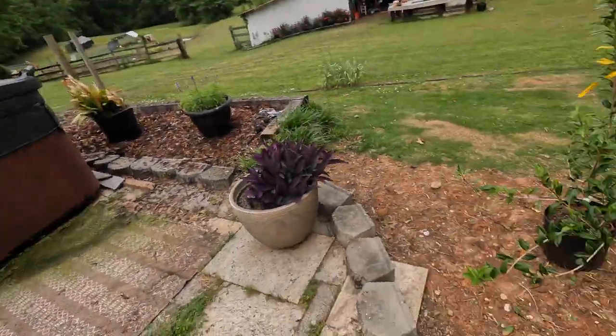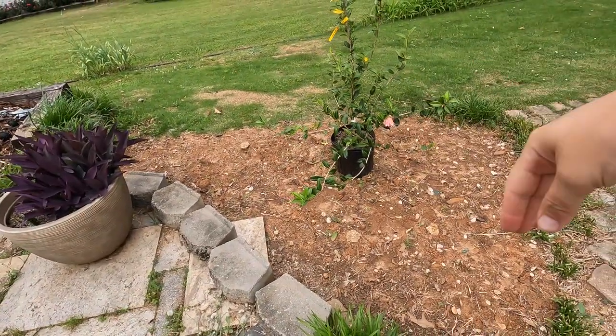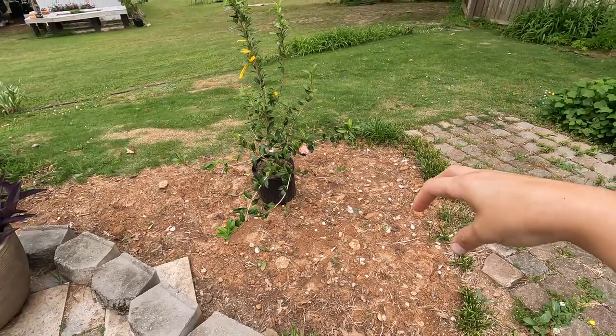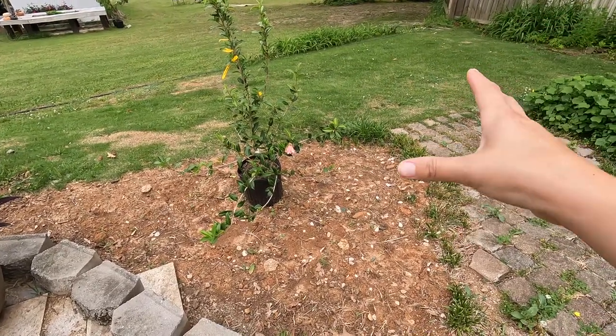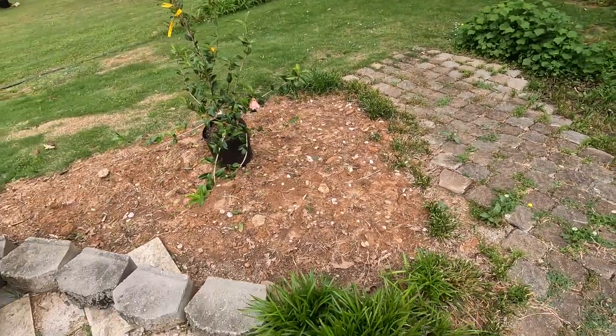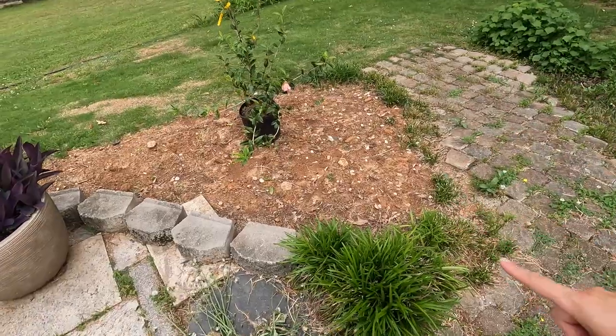So if you have any suggestions on what you think we should plant there or do there, let me know. But this area is one that I have already worked on. We had a big bush right here of, I think it was called like sugar grass or sweet grass maybe. But it was huge and it hung over, and I told Zach, it's time to go. So we set it on fire.